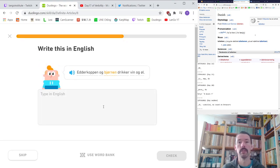Edderkoppen og bjørnen drikker vin og øl. The spider and the bear, conjoined, drink wine and beer.